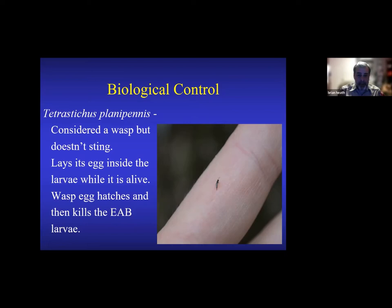What this insect does is it lays its egg inside the larvae in that worm stage with the little bells on it while it's alive. And then the egg hatches, and kind of like Alien, the movie, it eats out the inside of the larvae and then comes out as an adult. So that's kind of how it works. I don't know how to pronounce the name. In fact, I think this name has changed since I made this slide several months ago. But anyhow, we'll just call it a biocontrol agent and go with that.